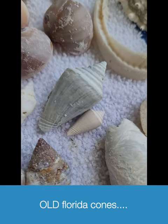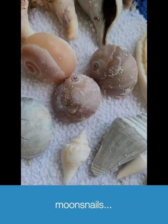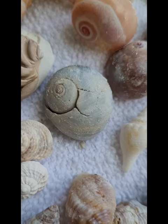I found a bunch that day. Teeny, teeny, tiny cone. And another one. I'm not sure what that guy is. A couple of Paul Newmans and a nice orange one. And then that one that looks like an old cow.